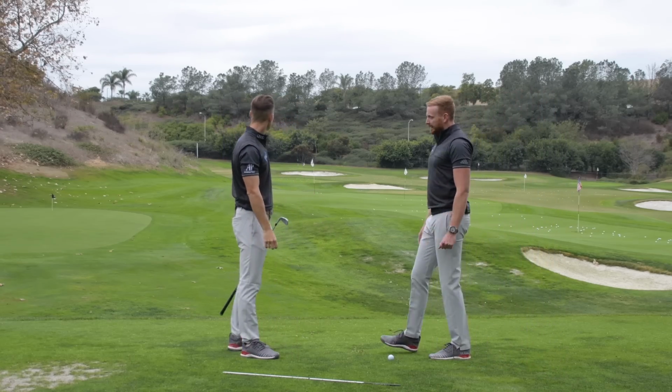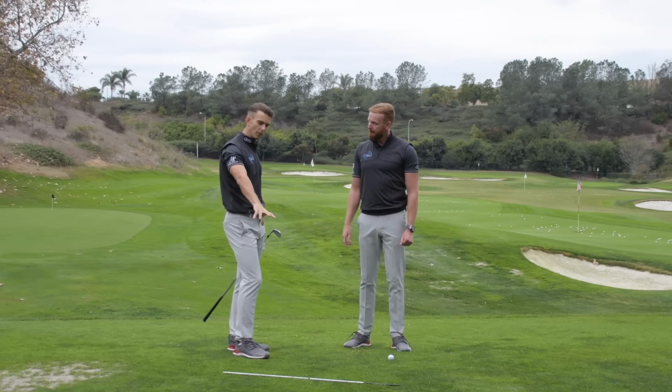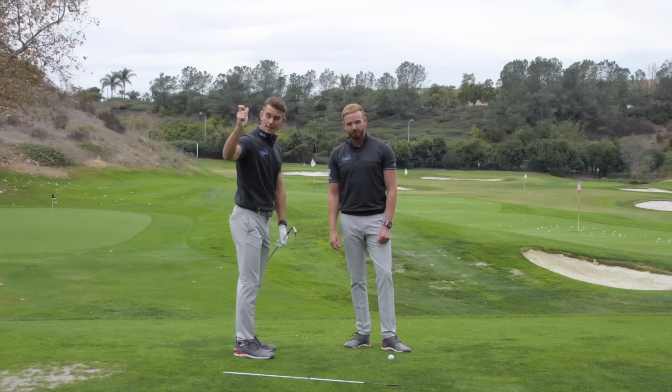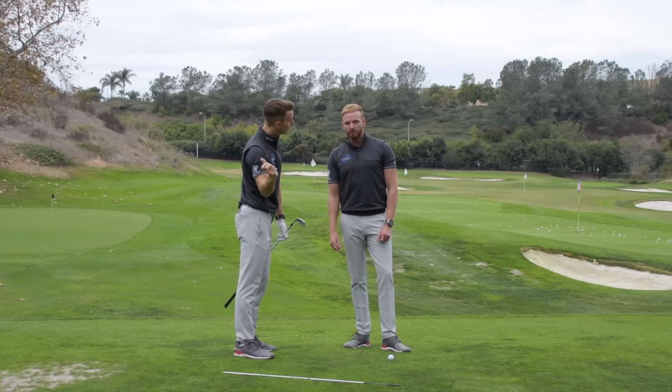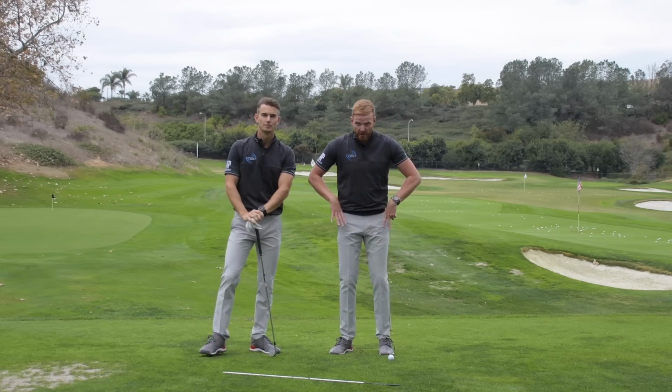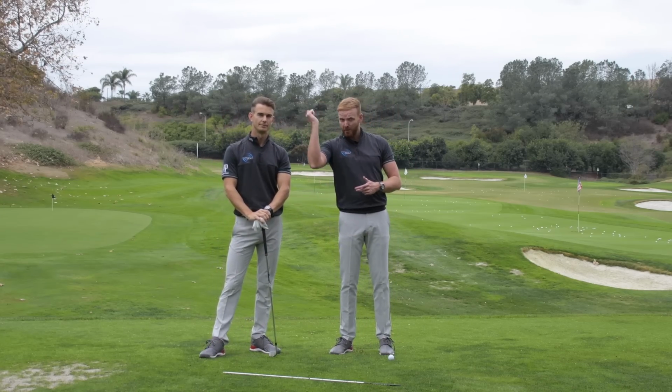Do you know what? I think it takes practice to get that. If your partner's not there to do that, obviously get the feeling there of getting that trail elbow working in and shallowing the club out. Yeah. But certainly will help. Lots of practicing. So Eric, that's what you need to do. You need to make sure you get the sway sorted out and then shallow that downswing.